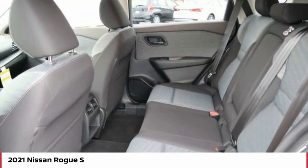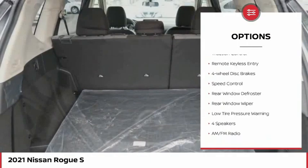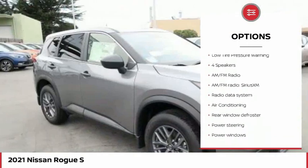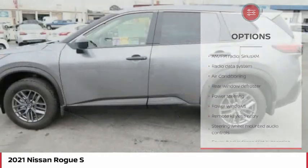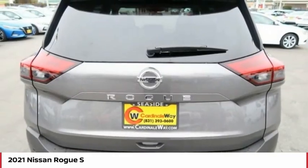Here are some of this vehicle's great options: electronic stability control, alloy wheels, brake assist, traction control, remote keyless entry, 4-wheel disc brakes, speed control, rear window defroster, rear window wiper, low tire pressure warning.